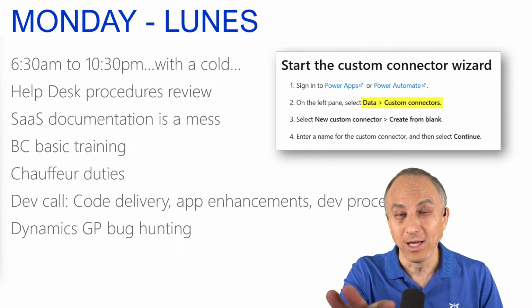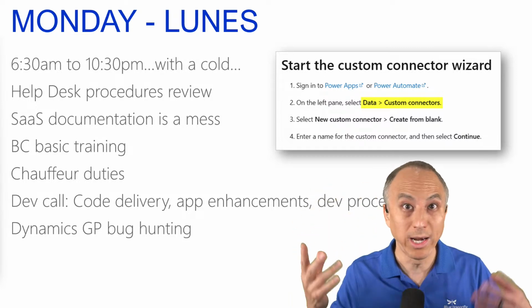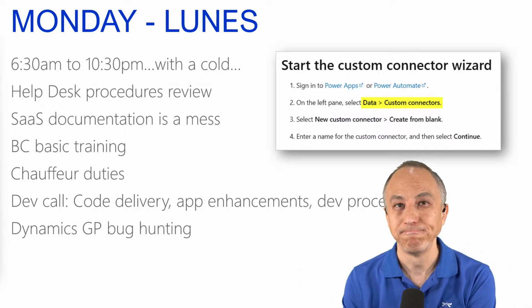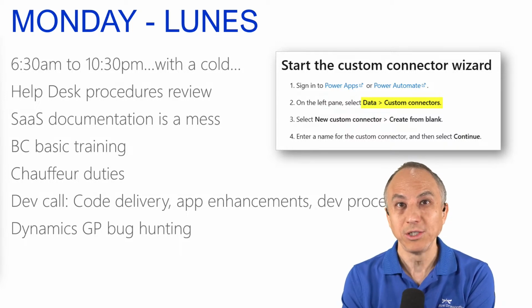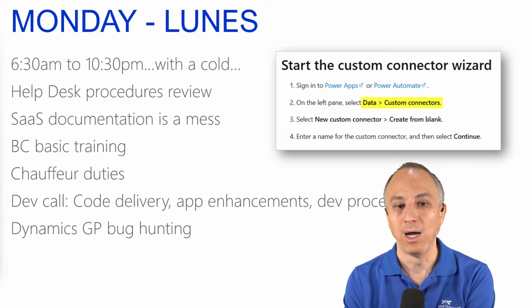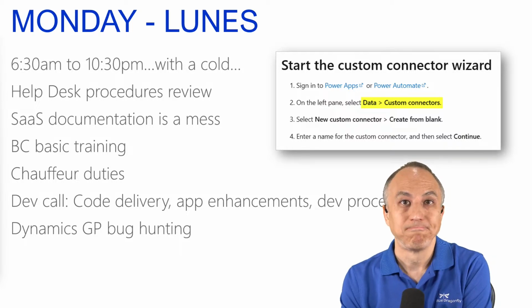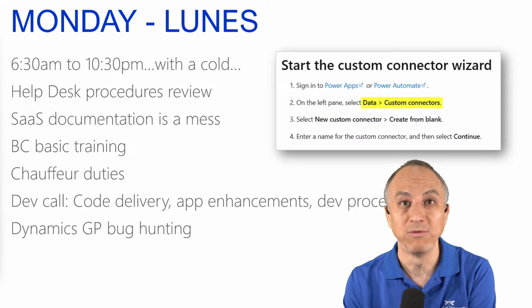If you do BC AL development and I came to you as a customer and said, can you please hand me your development procedures, what would you be able to deliver? Where's your documentation of your Business Central AL dev procedures? What does that mean? What does that entail? What would you even deliver? I don't know what all that should encompass, but we are starting to develop it.